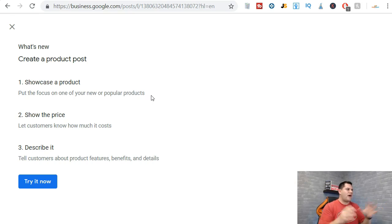And so we're going to give $5 off for anybody that comes in and wants the extra large pizza of the Canadian bacon, pineapple, and hot dog. You might have to give them more than $5, but you get the idea. You show the price, let customers know how much it costs, and then describe it.